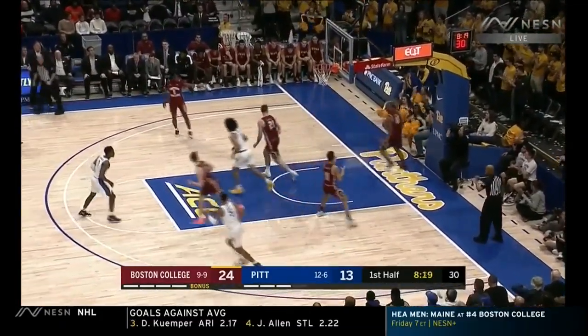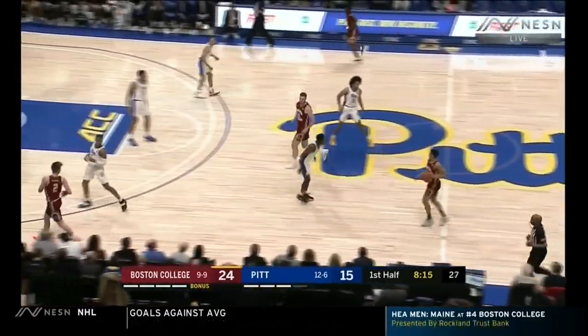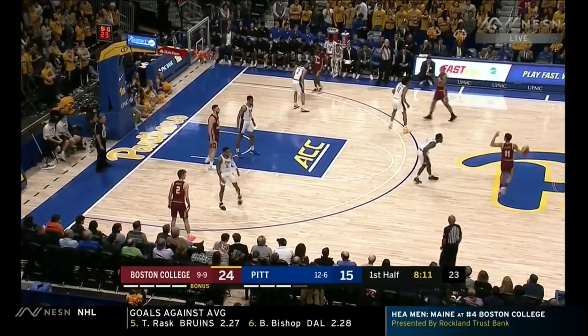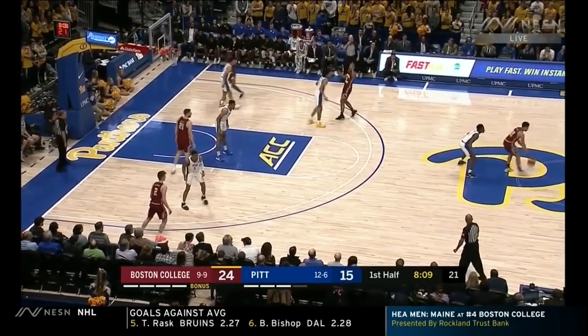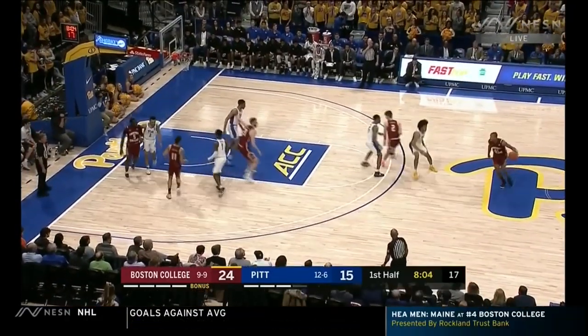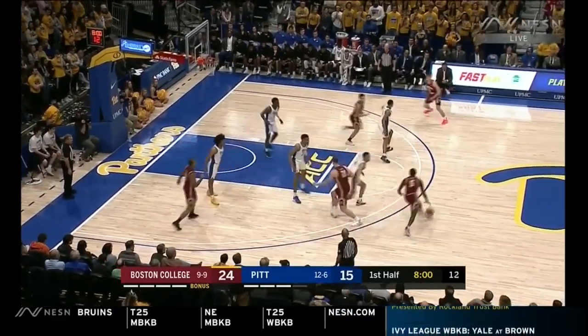Johnson with a beautiful delivery, dropping that dime to Justin Champagnie, his first bucket. That's a nice job by Johnson. You attack, you draw the defense, you find an open player. Pitt, I think they can get back in the game doing that. They don't need to panic. Champagnie is an outstanding wing player. His brother is currently playing at St. John's.